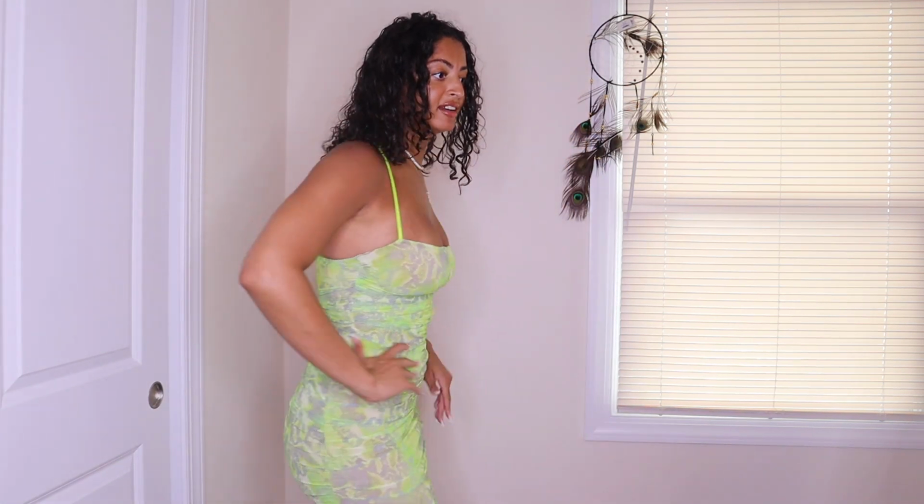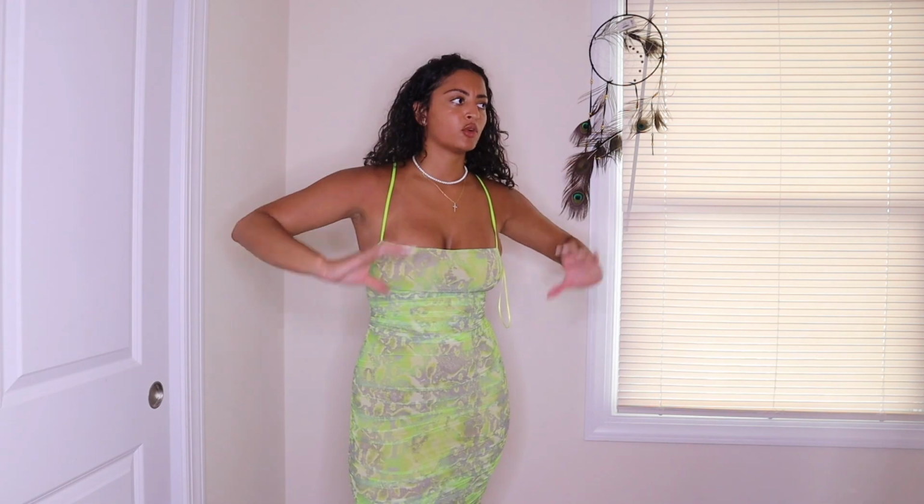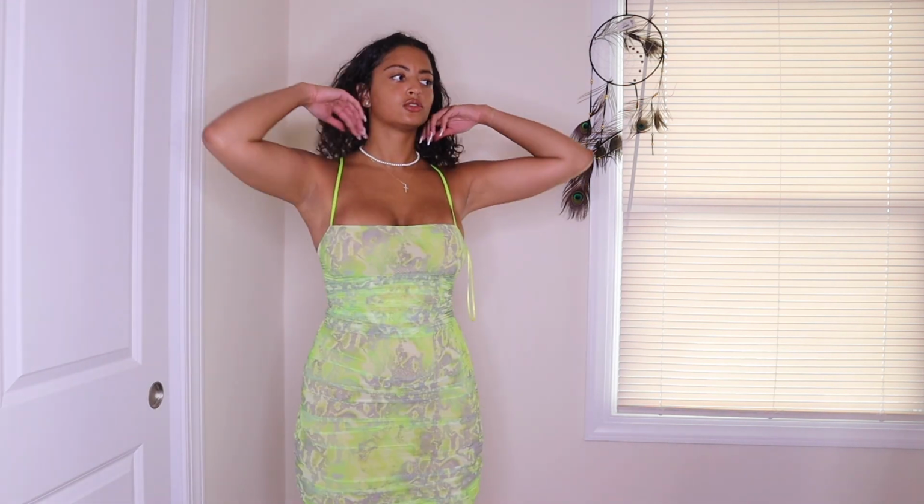Girl, it's giving Anaconda. She's cute. I love the snake skin. I love everything about this dress. Everything about this dress is so cute. I'd love to wear this with some heels, honestly. It's more my vibe. I could wear it with sandals and dress it down, but I would love to wear this with heels. So cute. Definitely not this pearl necklace. Get it off my head.